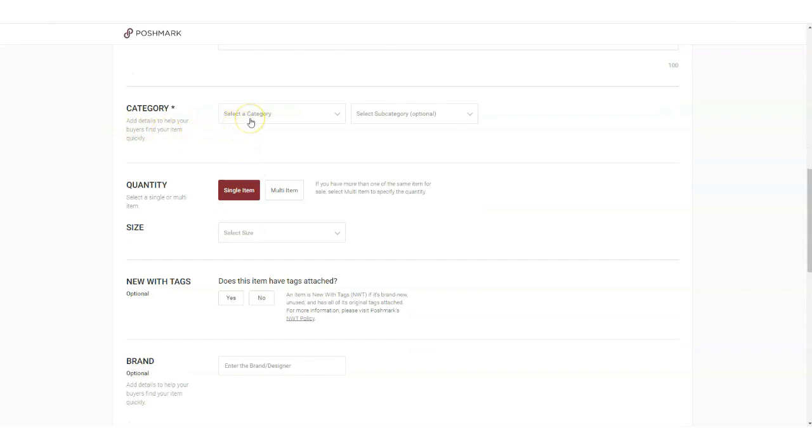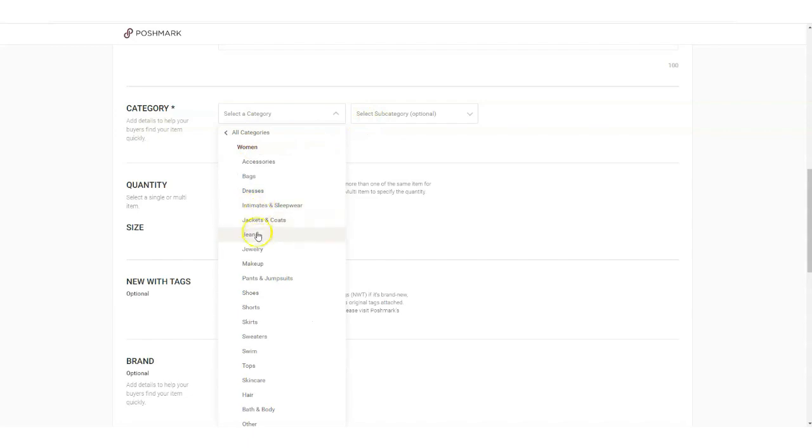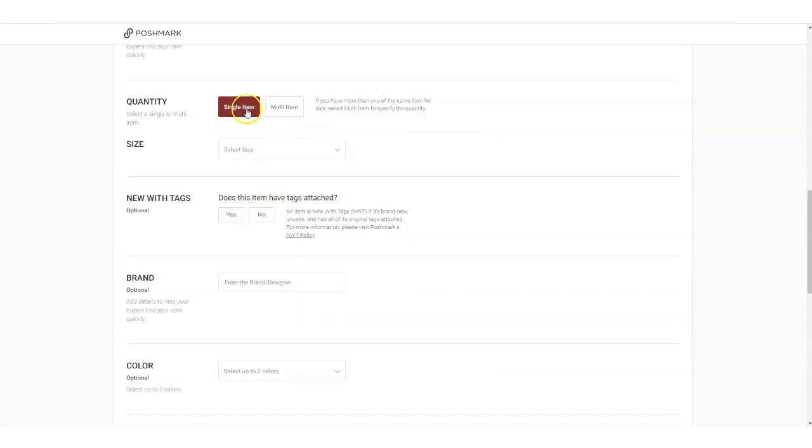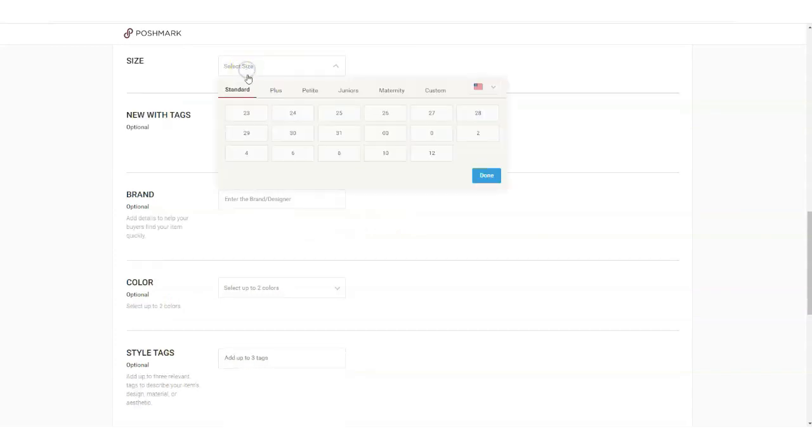The next thing would be to select your category. So this is women's jeans. So we'll click on women's, then jeans, and then we select what kind of jeans they are. These are boot cut. This is a single item. I don't have multiple of these kind of jeans. If you did, you'd go ahead and select multiple. Then we'll select the size. You can do standard, plus, petite, juniors, maternity, or you can add a custom size if you'd like.